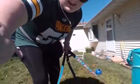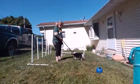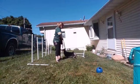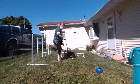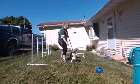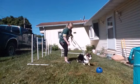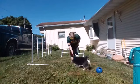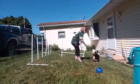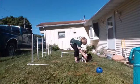And I am actually going to tilt this down a little bit. Come here. You want a treat? Are you ready to go? I already did a little bit of practicing with him this morning. Corbin, you want a treat? Sit. Corbin, sit. Good boy. Here. You want a treat? What are you doing? Corbin, sit. Corbin, sit. Hey, you want a treat?